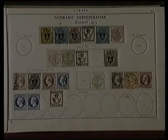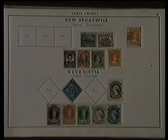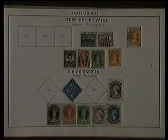Condition is all important. The Canadian states of British Columbia and Vancouver Island, together with New Brunswick, Newfoundland, Nova Scotia, and Prince Edward Island, all had their own early stamps. This page shows the issues of New Brunswick and Nova Scotia. Not perhaps the tidiest or most attractive examples, but they rarely are in old general collections of this kind. This is an attractive stamp of Nova Scotia that once again is stuck down, and the left-hand margin has been cut into, so the value is diminished.